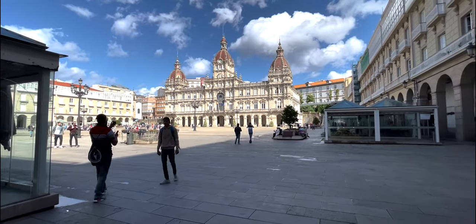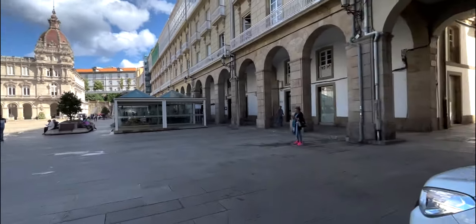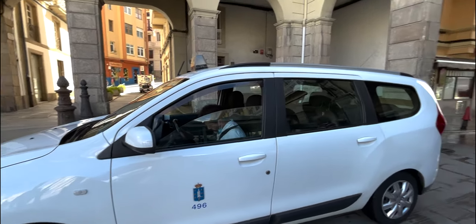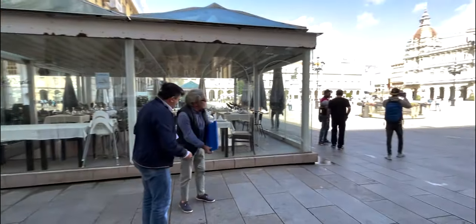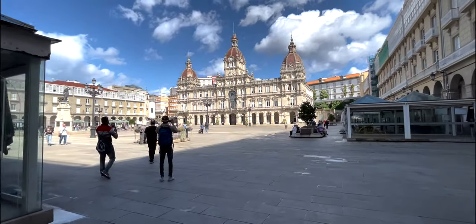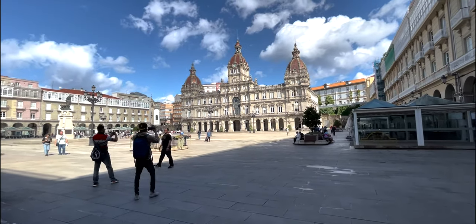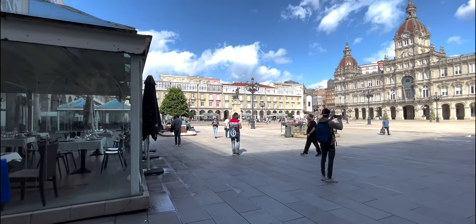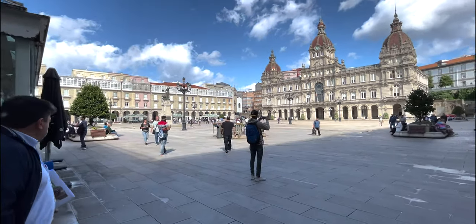All right, so we're at the Maria Pita Square. Our very nice taxi driver spoke very little English, but he tried. He told us all about the windows. Of course, everything in Europe these days is contactless, so you just tap, tap, tap. Very interesting. Yeah, 4 euros is probably the cheapest taxi we've had yet.